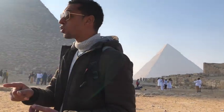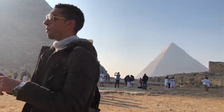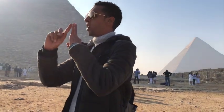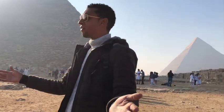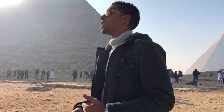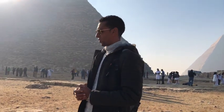And by the way, most of the construction of the pyramid happened during the flood time, because in ancient times we had three seasons in the year: flood, planting, and harvest. During the flood time, most of the planting land was covered by water, so the people did not have a lot of work. They came to work for the kings or for the country, and they were paid at this time.